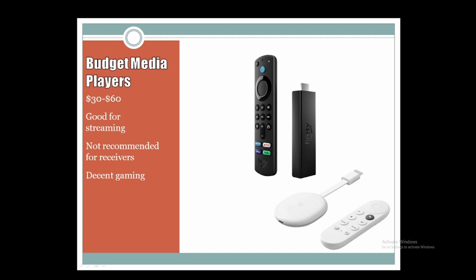So we are first going with the budget media players. Budget media players usually cost around $30 to $60, and they do a wonderful job for streaming all the popular apps, but they do lack a few things which I'm going to explain.